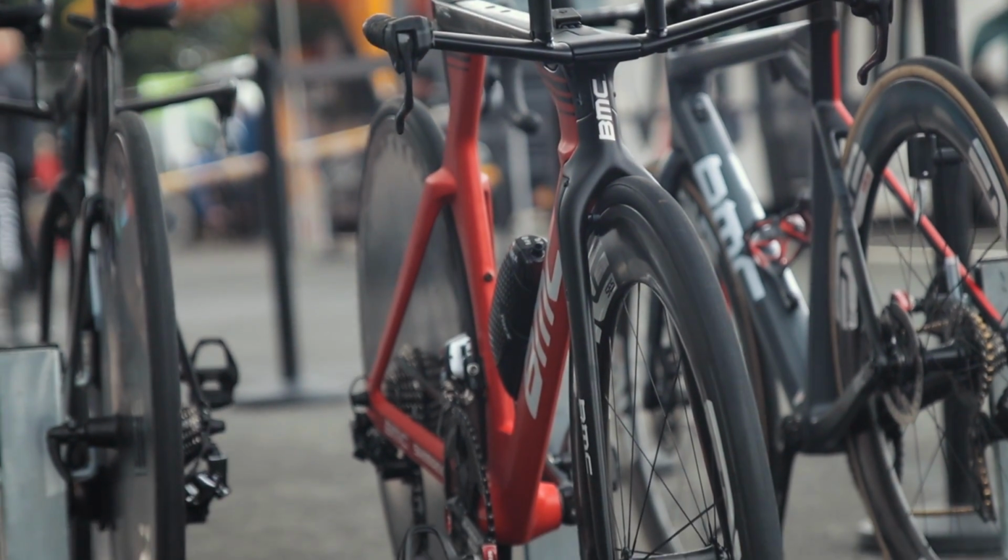What I did find was Rowan Dennis's blacked out BMC that he rode. Now he rides for Bahrain Merida, but obviously some of you will know that he had big problems during the Tour de France. He actually left on the eve of the Tour de France time trial, which he would have ridden in his World Championships kit, citing issues with his kit and the bikes. He is still riding for Bahrain Merida, but he was actually riding a BMC bike and a Casco helmet yesterday, and obviously went on to win.